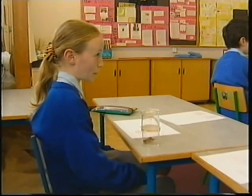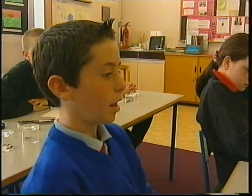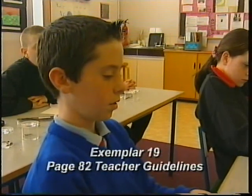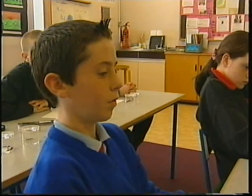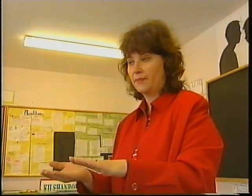Because they could have just had J-Cloth rather than sandpaper. Okay, so we were finding out whether wood lice prefer J-Cloth or sandpaper. When we do that again, how will we make it a fair test? Maybe have sandpaper on one side and the other side, sandpaper which is smooth, turn it over and put it on. How much of the box will we have rough and how much of it will we have smooth? Half and half.